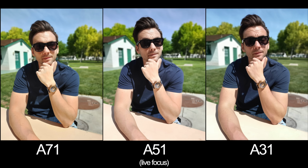The A71 is a bit warm, sort of with a yellow tint. The A51 is cooler and more blue, while the A31 might have gotten it all just right. However, the big thing to consider here is detail. If you take a look at my hair especially, the A71 captures every little strand, while things get gradually more blurry with the A51 and the A31.